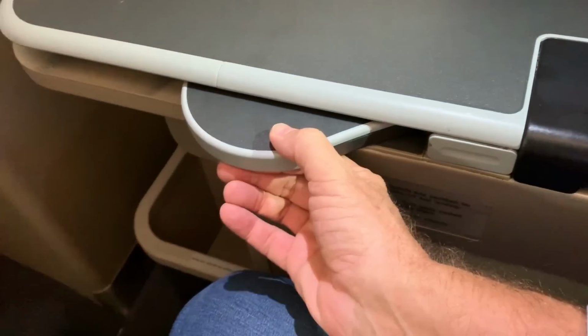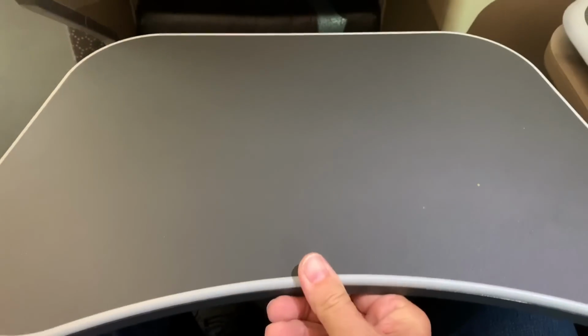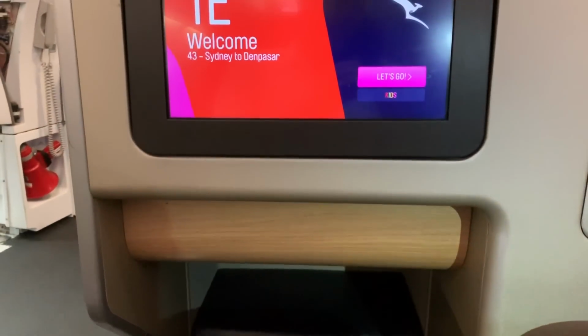The tray table operates very slickly, and as it slides across, feels quite solid. It's also able to be slid forward further, so you don't get that claustrophobic hemmed in feeling.